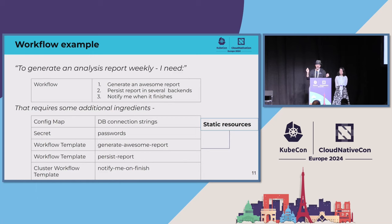Now that we have covered how we handle runs in workflow orchestration, let me point out the most obvious difference to static resources. In general, workflows run exactly once on one cluster, whereas static resources, so think config maps and secrets, generally need to get consistently deployed and kept up to date on all participating clusters. This imposes quite a different set of challenges.